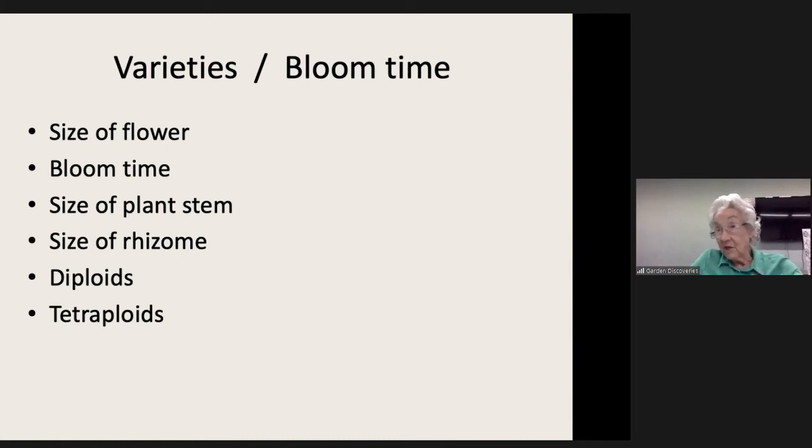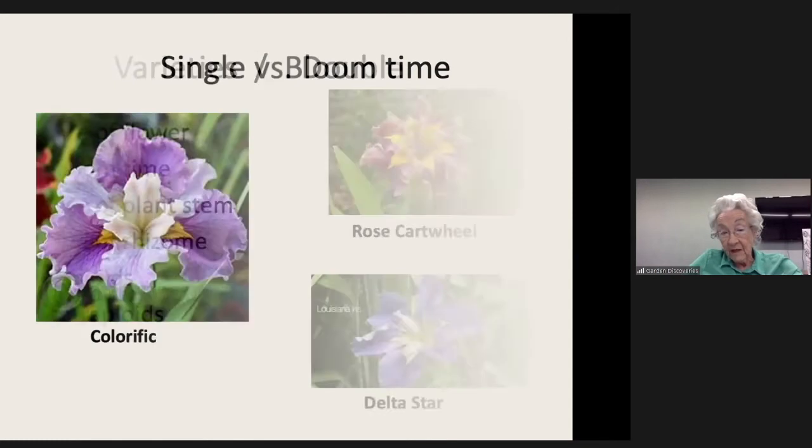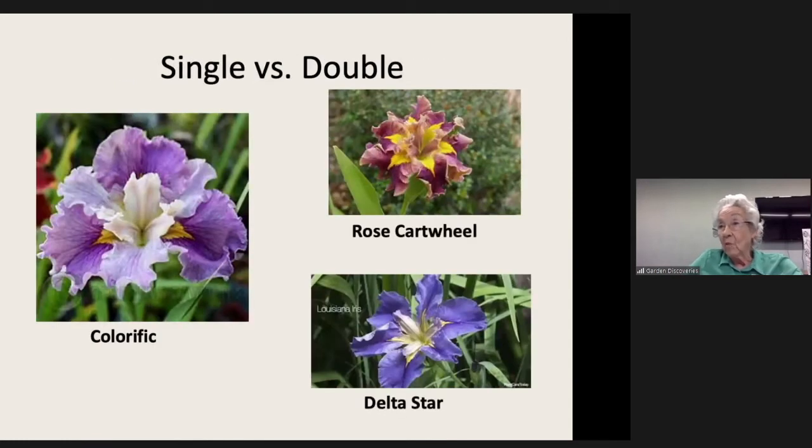Now, iris in general are either diploids or tetraploids. That has to do with the chromosomes. The diploids have smaller amounts of differentiation as far as the pictures go. You'll see some different ones. Tetraploids have four sets, and they're going to have more. You're going to have curly leaves. You're going to have different colors and different shapes.